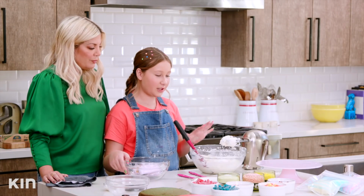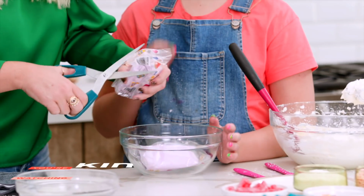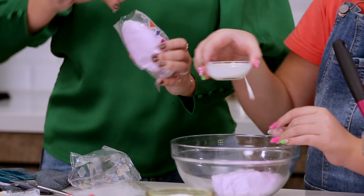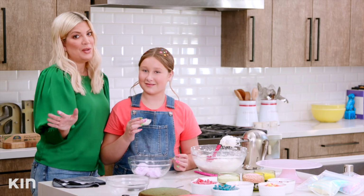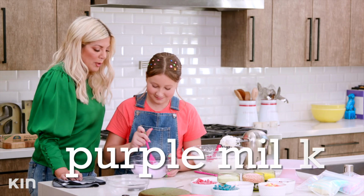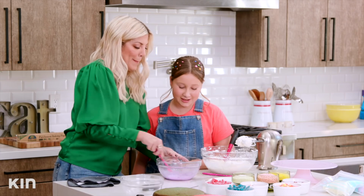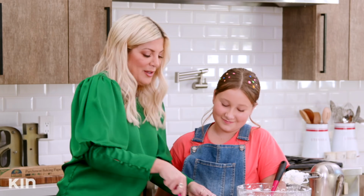The buttercream frosting is almost done. Now we're gonna move on to the fun part. We're gonna get cotton candy. We have 2 bags. So this is really cool, and the kids love to do this part. We're gonna pour milk on top of the cotton candy, and it will disintegrate. Oh my God, it's turning into purple milk. It's almost done disintegrating. It looks so delicious. Who knew cotton candy could be part of my exercise regime?